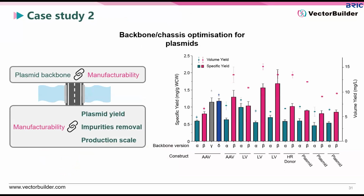Case study 2, moving quickly. This is a case for the backbone, where we've designed and optimized the backbone and chassis of our plasmids, where the backbone is, as I said, half of the whole design of your therapy. It's important to optimize this for manufacturing. As you can see, we looked at AAV, we looked at LV, lentivirus, we looked at plasmids, and we looked at HR donors. The whole story here is that we were increasing manufacturing by improving process yield, removing the impurities, and increasing the production scale. So as you can see then, by adjusting the backbone, we're able to optimize it for manufacturing. Therefore, we can use this backbone in many of our clients' projects.